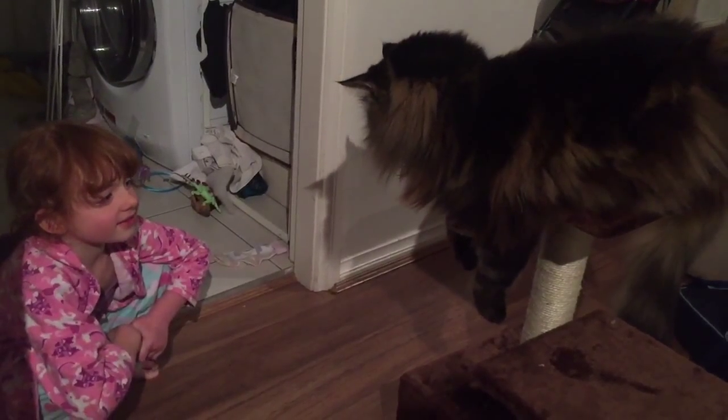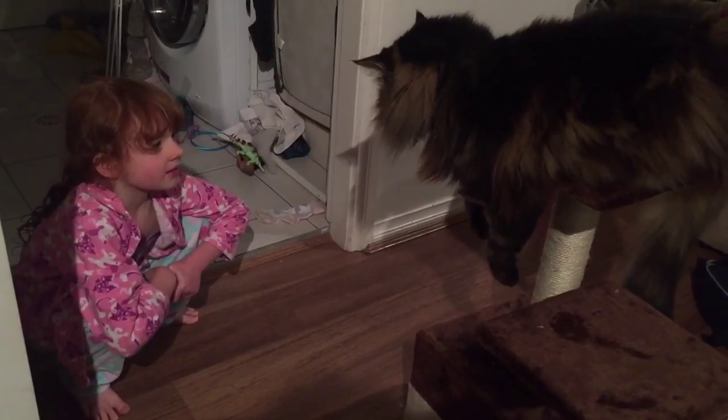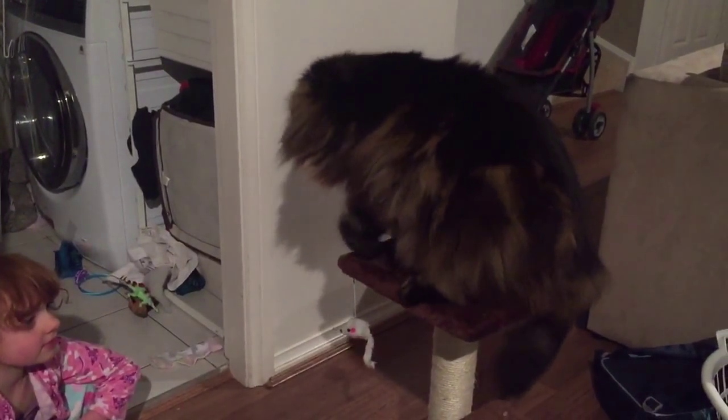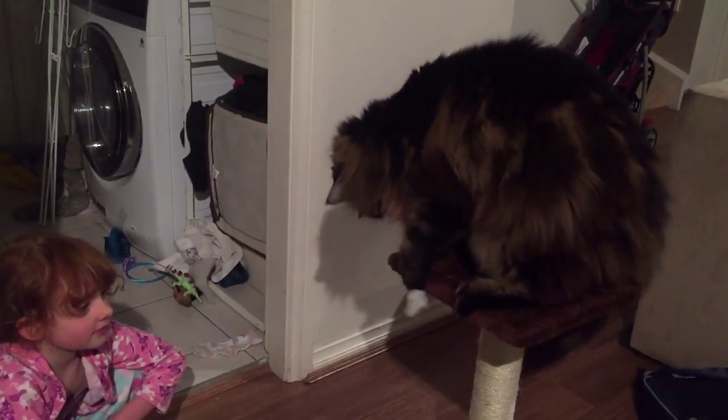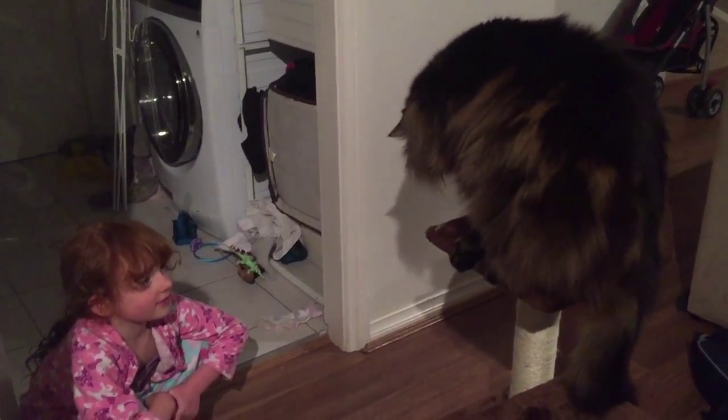Be careful when the cat's playing, because he's pretty big and he can scratch you. So just be careful when he's in play mode. You've got to be careful around him, because he might think you're playing with him. And he's got pretty big claws because he's a pretty big cat, and he might scratch you.